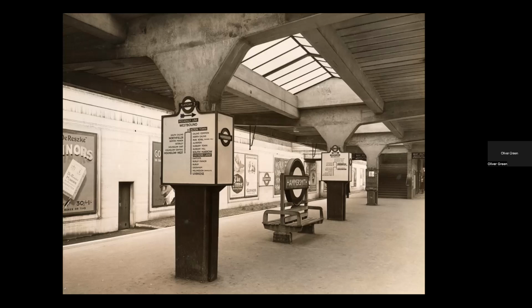And the lettering itself on the Underground is still a variation of that lettering, which is a sans serif lettering built in the early 1900s. So that's over a century old, and it still seems a very simple design.